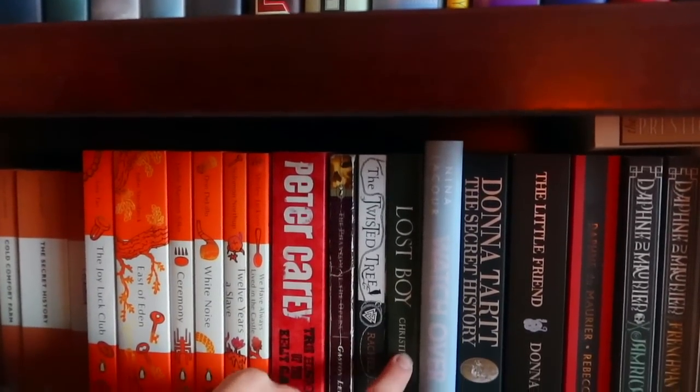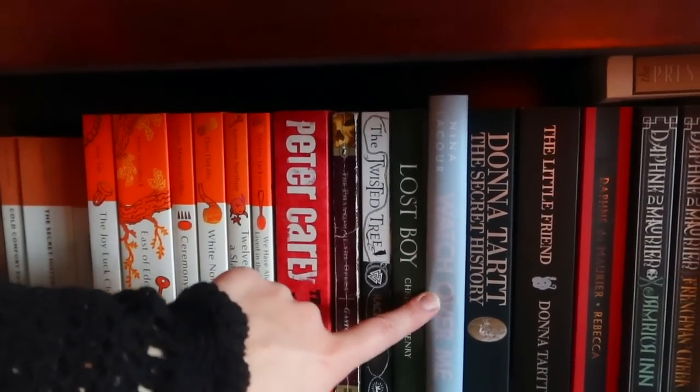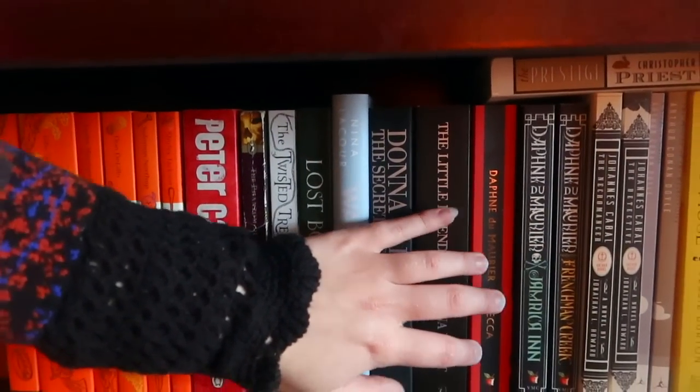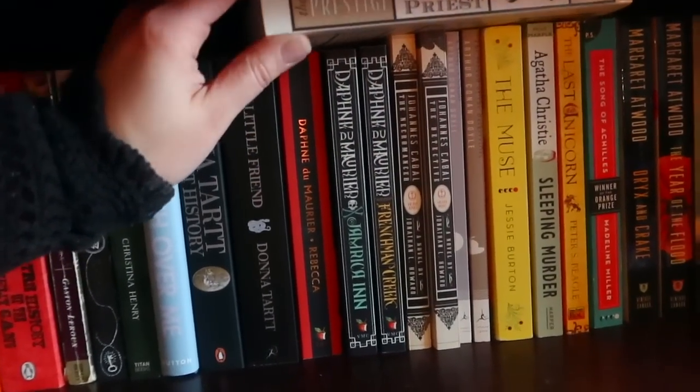This is so good. It's probably my favorite Peter Pan retelling other than Alias Hook. Those are my two favorites. This I got recently. These are Donna Tartt books. Obviously keeping those. Daphne du Maurier has become a new favorite for me. Oh, did I like these? Oh, what's up here?